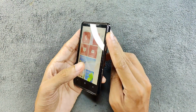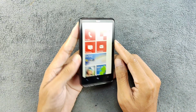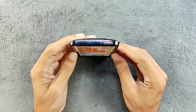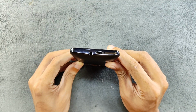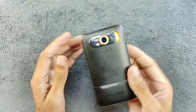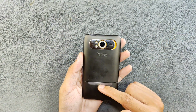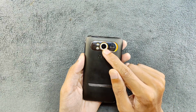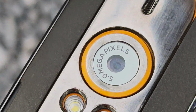Also, on the right-hand side we've got our volume rockers and a twisted shutter button. On the left-hand side we don't have anything. On the top we've got our power button, and at the bottom the 3.5mm headphone jack, micro USB port, and microphone hole. And on the back, as you can see here, we've got our branding and the device name HD7. The camera here is actually a 5 megapixel autofocus camera, and there is a true flash, and it's really powerful.